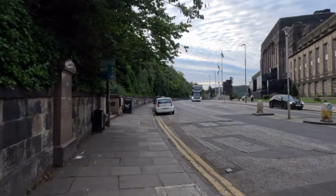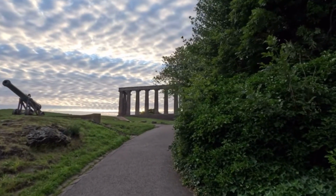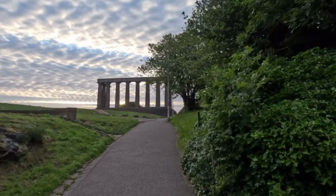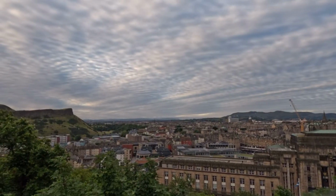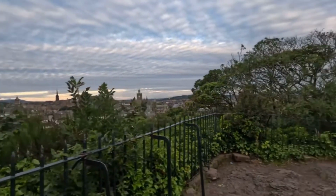Seriously, it's one of my favorite places in the city, especially at sunset. The monuments up here are cool, but honestly, the views steal the show. You can see everything from the city skyline to the Firth of Forth. It's the perfect spot just to sit, relax, and take it all in.